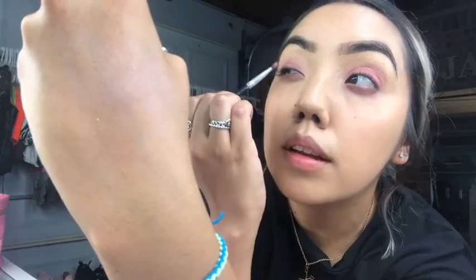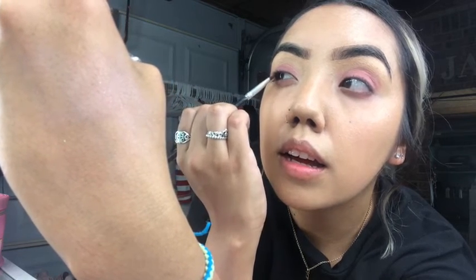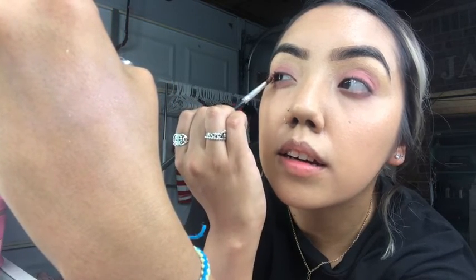So now for the little shadow wing that she has going on, we're gonna go in with the shade Bossy. It's like a maroon shade, and I'm gonna go in with that same BH brush, and I'm just mainly focusing it on the tip of the brush, and then I'm just gonna slowly outline a wing. So these are the eyes so far.